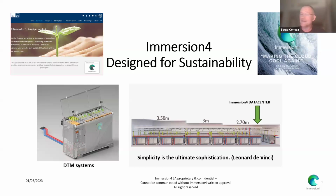And when you look at the side, what becomes of the data center that we know today? Well, a data center for us is 2.7 meters high, 1.2 tons on the floor, and on 270 square meters, we can basically pack 3.6 megawatts of IT.